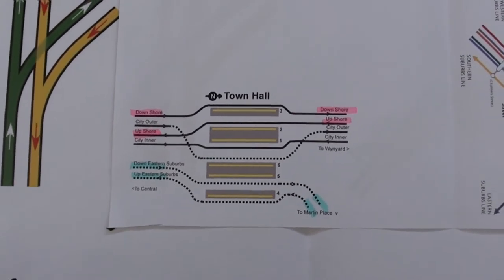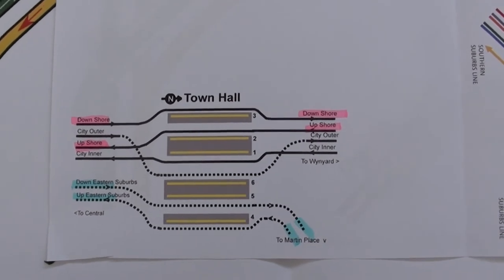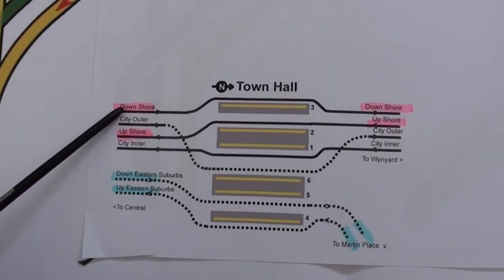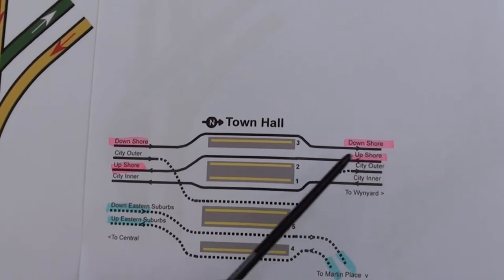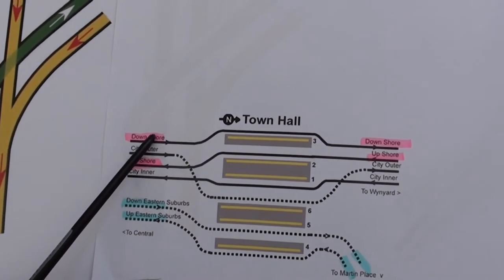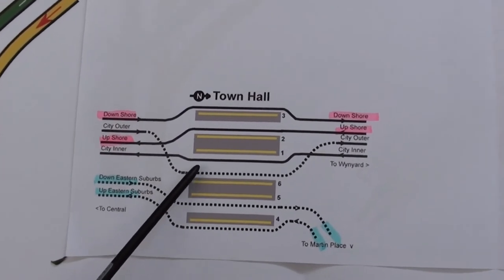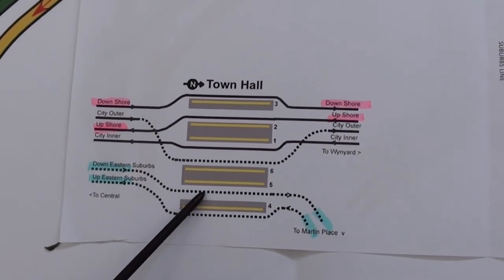Another use of flying junctions is to bring the passengers together in a place where they can change trains easily. This is a diagram of Town Hall Station in Sydney, Australia. And here we have the down shore train, North Shore, going through to North Shore, and the up shore train. And what they're doing here is the down lines are being brought here as a flying junction so that passengers from the city can swap over to the eastern suburbs.